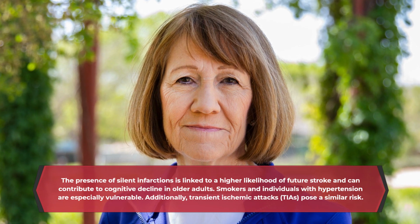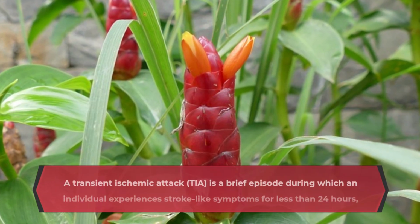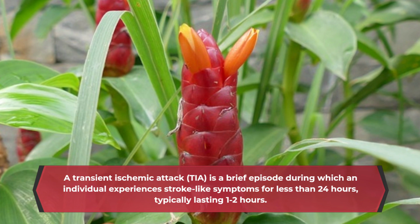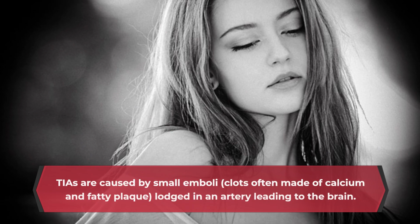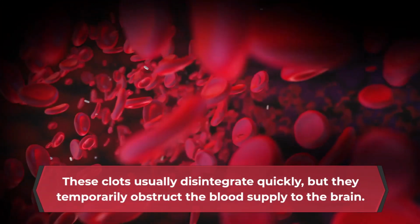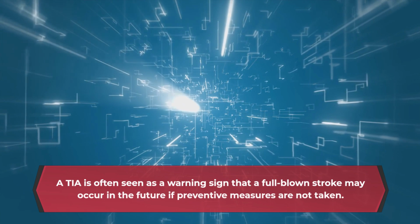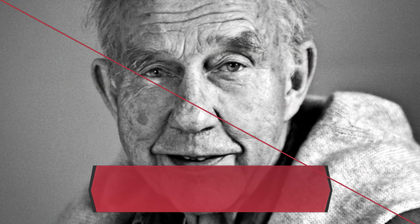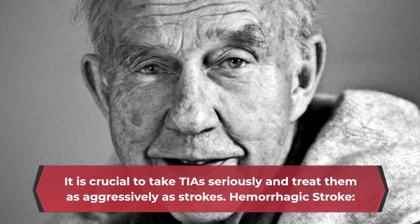Additionally, transient ischemic attacks, TIAs, pose a similar risk. A transient ischemic attack, TIA, is a brief episode during which an individual experiences stroke-like symptoms for less than 24 hours, typically lasting 1 to 2 hours. TIAs are caused by small emboli, clots often made of calcium and fatty plaque, lodged in an artery leading to the brain. These clots usually disintegrate quickly, but they temporarily obstruct the blood supply to the brain. A TIA is often seen as a warning sign that a full-blown stroke may occur in the future if preventive measures are not taken. It is crucial to take TIAs seriously and treat them as aggressively as strokes.